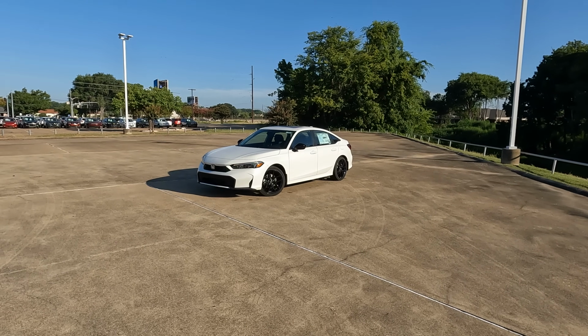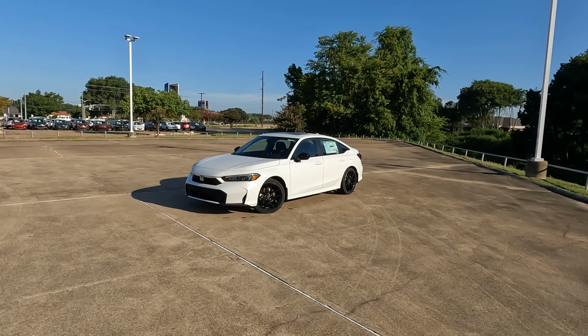This is the 2025 Honda Civic Hybrid Sport. Is it worth your consideration?